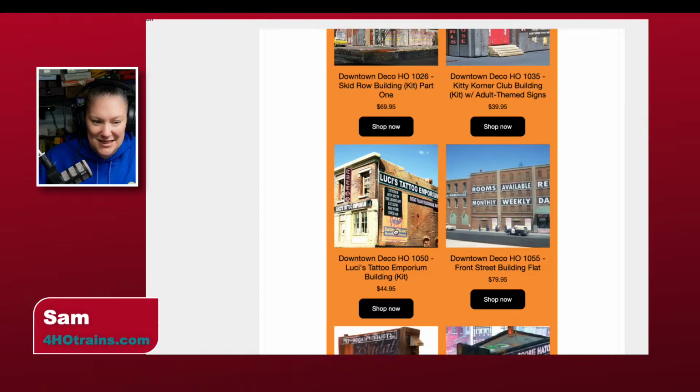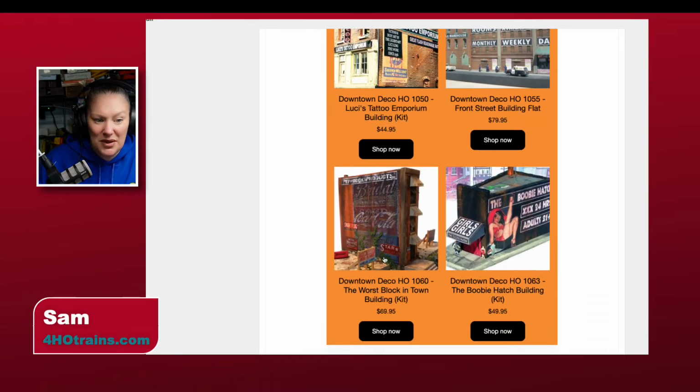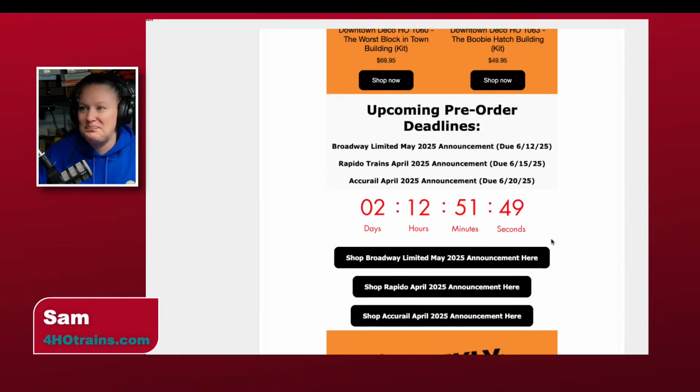They've also got this Tattoo Emporium building, the worst block in town building with vacant lots on both sides of this. Isn't that cute? Plus, check out the ads on the side of this building. Those are awesome, very detailed. And then the Booby Hatch building kit. So, those are so much fun.